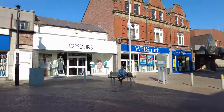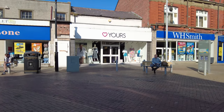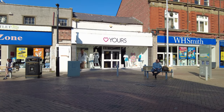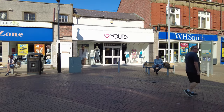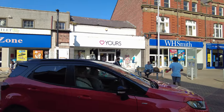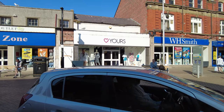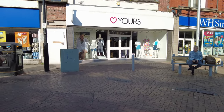Oh, some shops. Usual Shoe Zone. And Yours, that's a good shop. It does sizes up to, well, I'm not sure, about 30 or something. It's a really good shop. They cater for all sizes in there. They do men's clothes as well, but only online. I went to one in Birkenhead, and I didn't realise it sold all different sizes like that. I just thought it was a normal clothes shop until I saw the sizes, and I spoke to the lady, and she said there is men's clothes, but they're online, unfortunately, which is a shame.